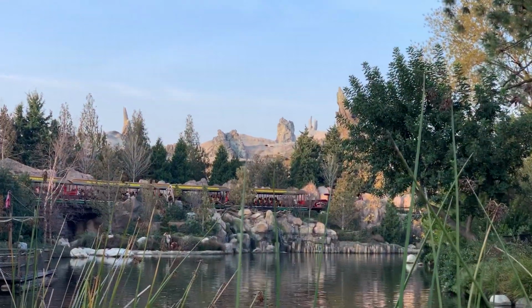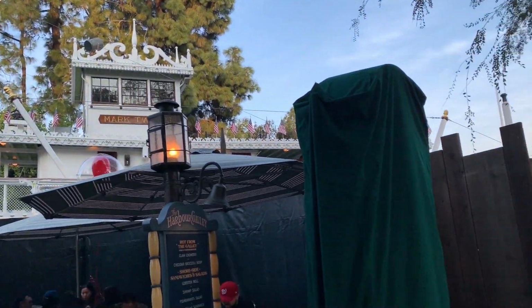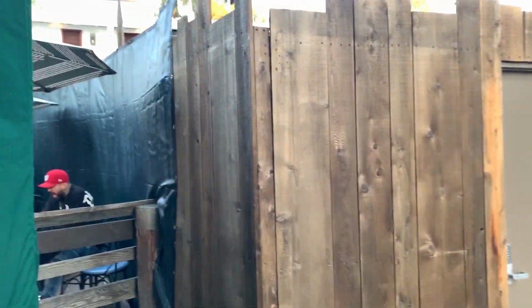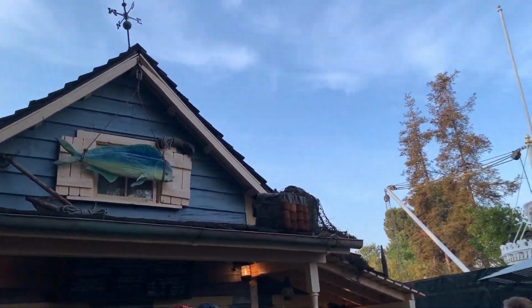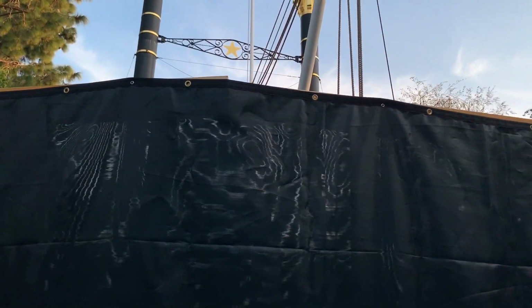So after our awesome ride on the sailing ship Columbia, we can see that the Mark Twain is over in port right now, but there are walls up around it, which is kind of crazy to see. We've got the walls right next to, of course, the Harbor Galley, which is a great place to get some food and some snacks. But besides that, you have walls all around Mark Twain, which is really crazy to see.